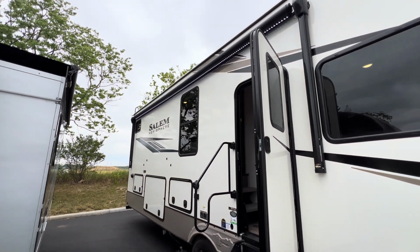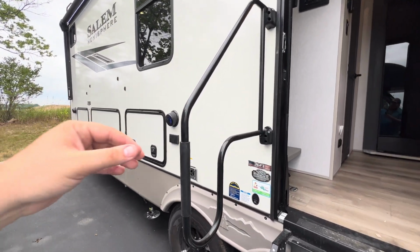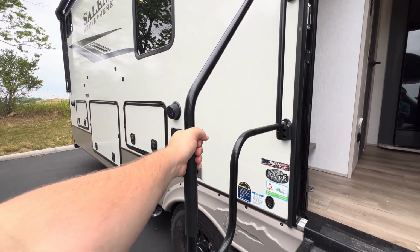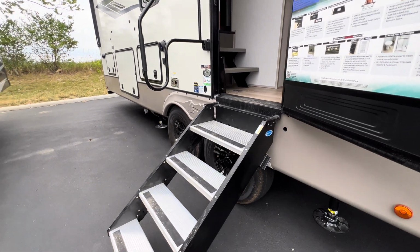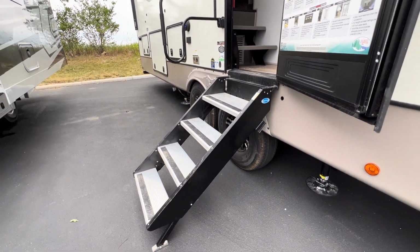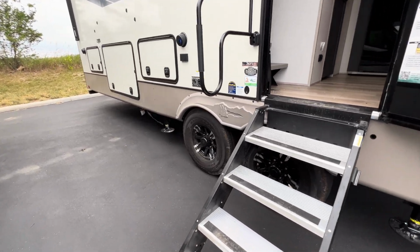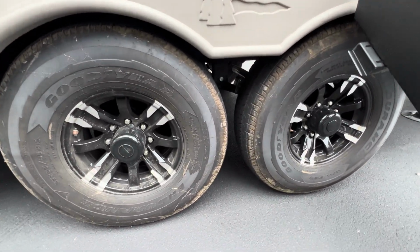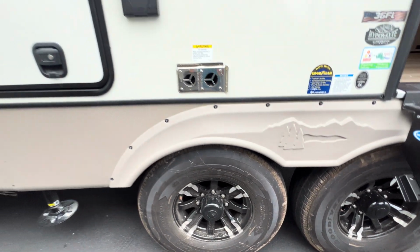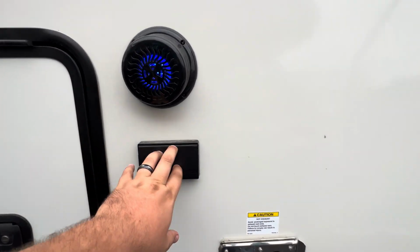Big old awning with the LED lights that are running underneath them. You also have the extra large grab handle. I heard somebody call it the granny handle the other day, a guy I'm ordering a camper for, and he calls them the granny handles, which I thought was pretty funny. Step above flip entry steps, so those will flip up into the doorway. They're just a little bit sturdier than your classic RV steps. Goodyear tires, dual axle. This is going to be your outdoor speaker. There's another one there behind the door. You also have an outlet to plug in a TV.